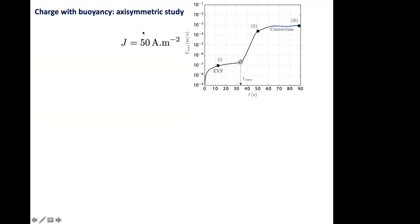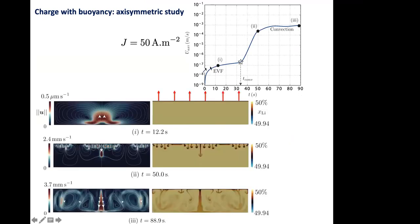All right, but now what happens in the case of charge, meaning that we now remove some lithium from the bottom layer. In this case, I'm presenting some numerical results for J, which is 50 amps per meter squared, in an axisymmetric study. And so I'm showing here the axisymmetric velocity as a function of time. And so you see that you have different behavior for the velocity that can be related to what happens in the flow. So on the left, I'm showing the magnitude of the flow.